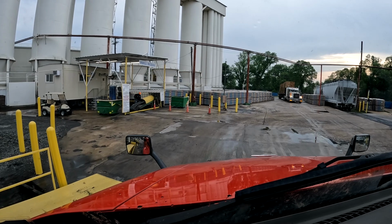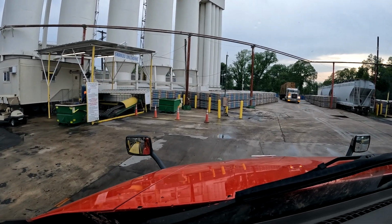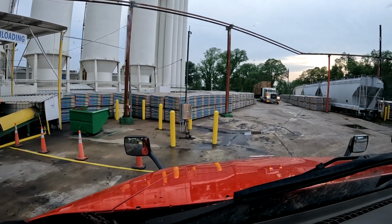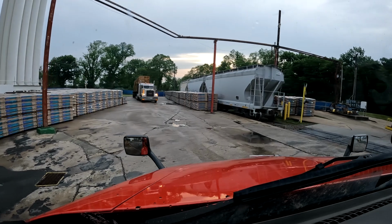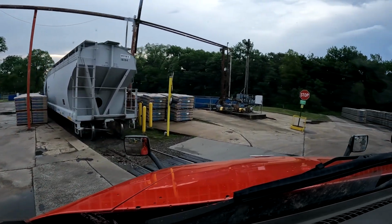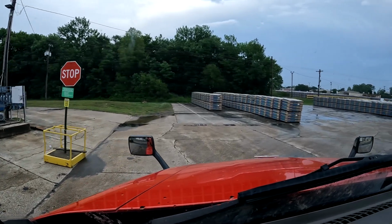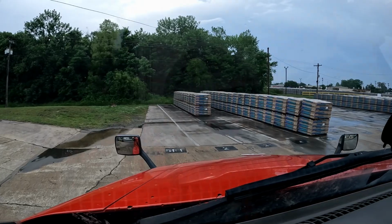So you can see right there, I'm going to back up right beside those orange cones so that the product will unload onto that little conveyor belt. Alright, so here's a look of the place. They got lots of roofing shingles stored out here in the yard. I can see them everywhere. Alright, well, that's what we're doing. I'll try to show you some more in a minute.